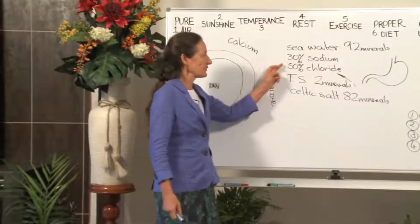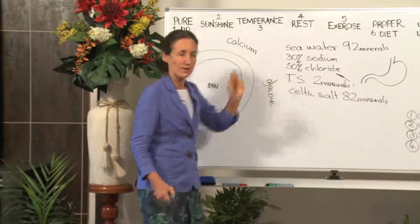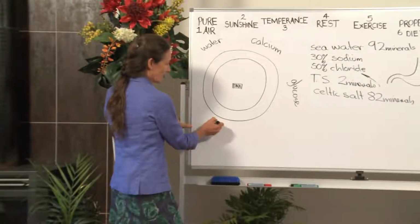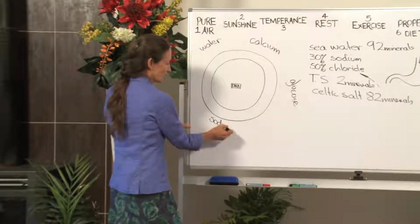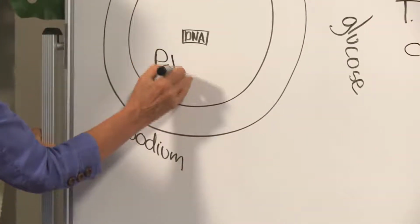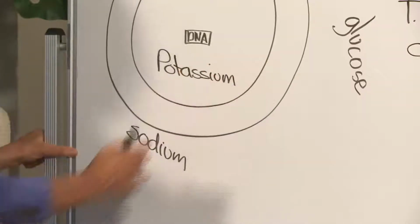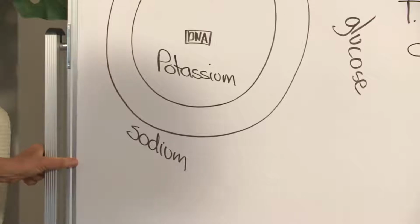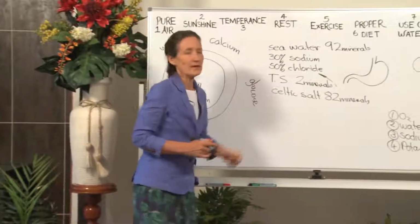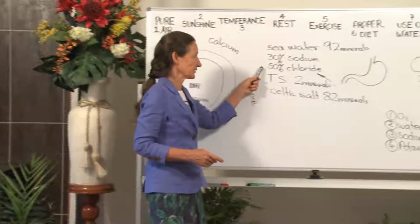As I said, sodium and chloride are both important. Sodium is used everywhere in the body. It's in its largest abundance on the outside of the cell. We call that extracellular fluid. And the largest concentration of mineral inside the cell is potassium. Potassium is found in rich abundance in all your fresh fruits and vegetables. Chloride, our hydrochloric acid, is made from chloride, so chloride is important.